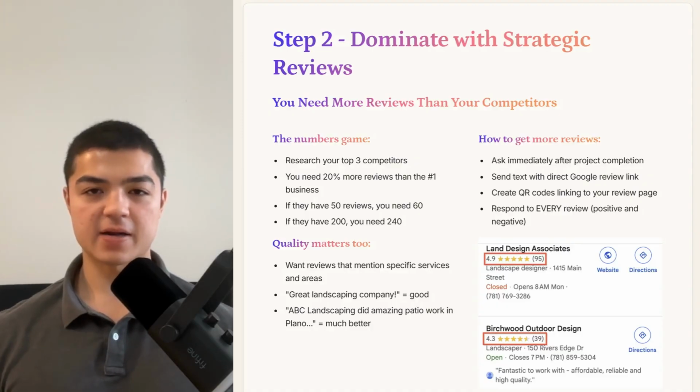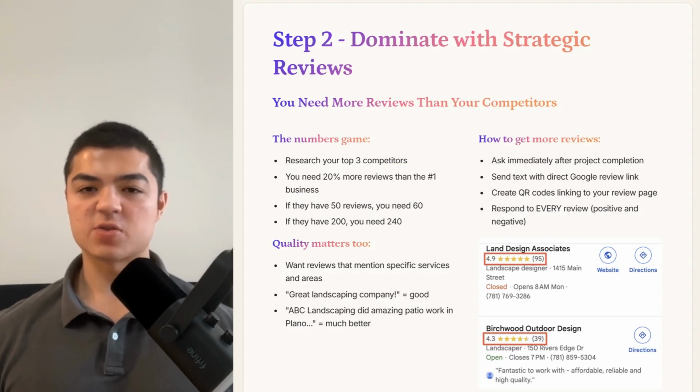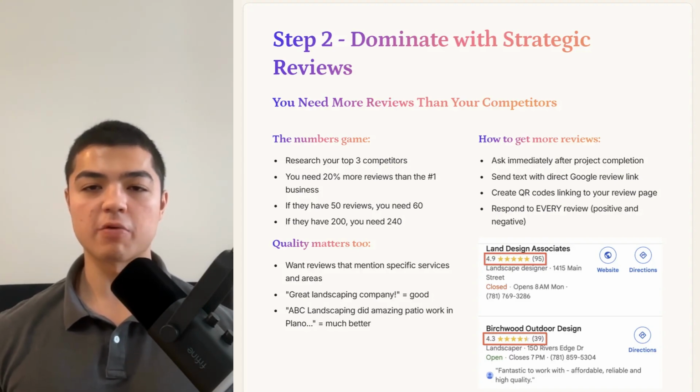And here's how to systematically collect more reviews. First, you want to identify your opportunities to actually collect reviews. The best times to ask for reviews are immediately after project completion, when you deliver exceptional service, or when customers compliment your work. The longer you wait on this, the less likely the customer is to leave a review. You want to create a simple review collection system.